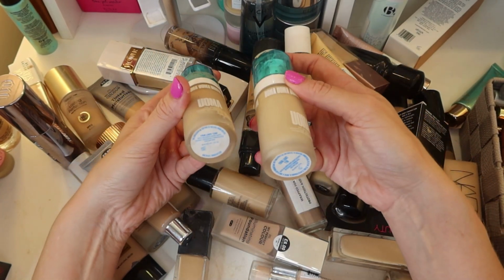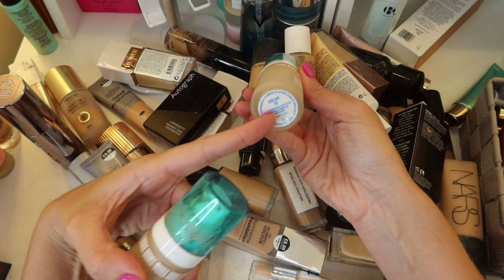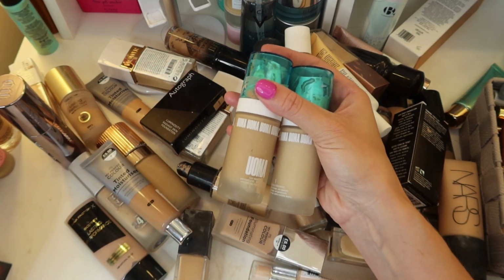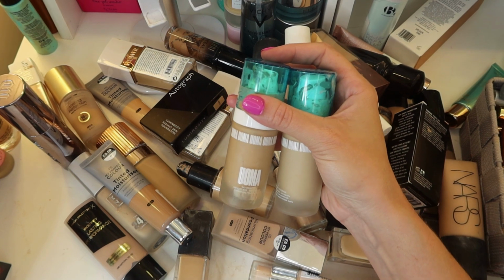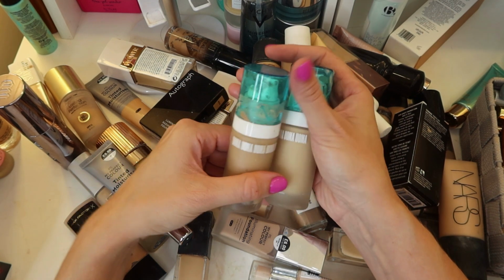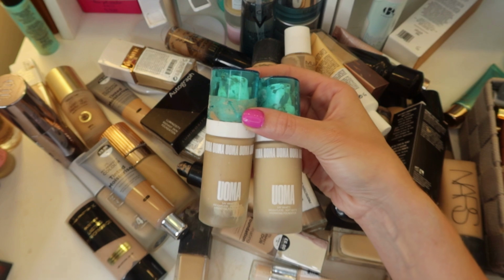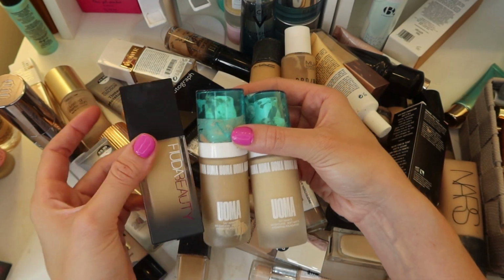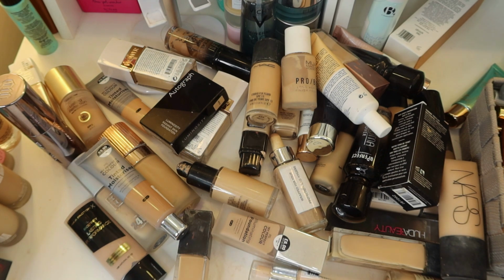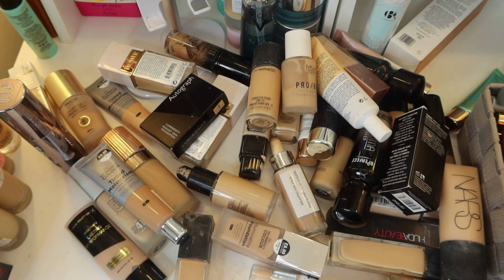Another firm favourite of mine is the Uoma foundation. I absolutely love this foundation. I finished one recently. I think it was in T2N. Here I've got T1N and I've got T3W. I love them. It says it's a weightless soft matte, but I would say it's got a bit of a demi matte to it, which I really like. It can be as medium to full coverage as you like. It wears lovely, it doesn't break up on my face. I also love mixing it with other foundations, and it mixes really nice with the Huda foundation as well. So I'll continue to buy that. I often look to see if anyone's selling it on Vinted, like brand new, because it isn't the cheapest foundation, but if you can get it secondhand, then why not, for a bit cheaper.